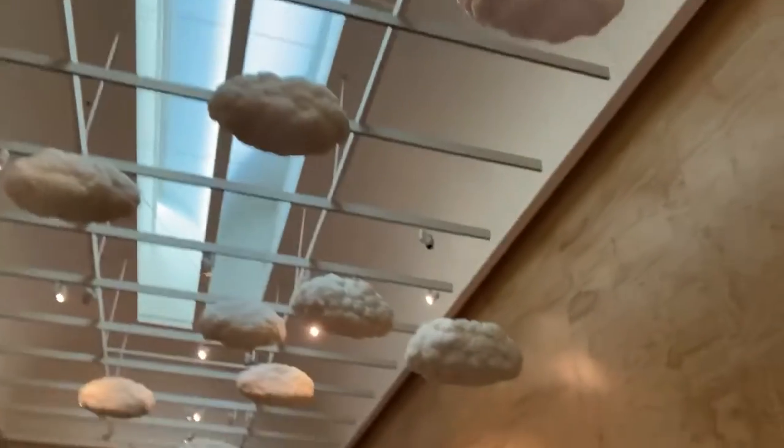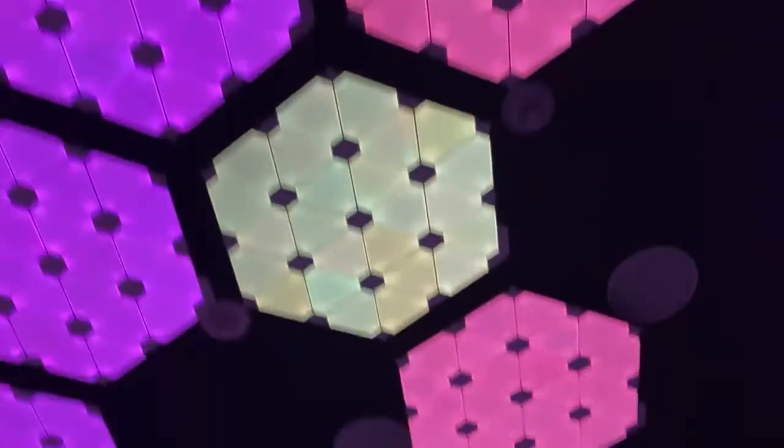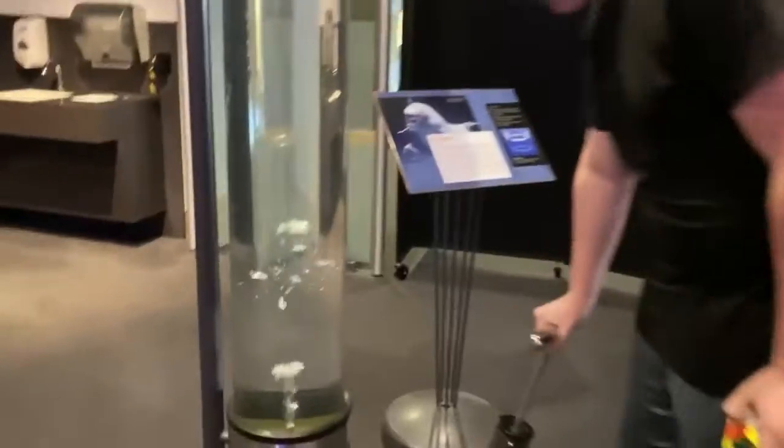Whoa, there's clouds up there. These are these really cool lights up here. I think they're changed color. Here's the bubble room. Bubbles! I remember this being so fun when I was little.